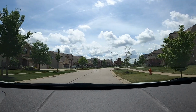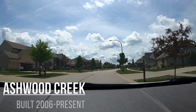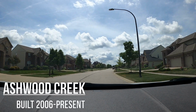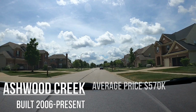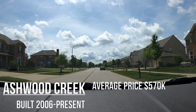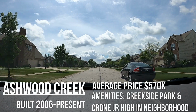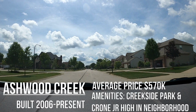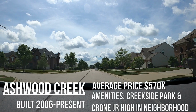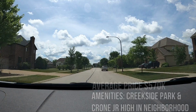We're currently driving through Ashwood Creek. Some of the homes were built in 2006 and they're still building out the rest of the neighborhood. You can still find a lot, which typically sells for around $225 to $250,000, and you can build something brand new. This is District 204, so they go to Neuqua Valley High School, and the average price point is around $570,000. Of course, there are homes that push $700,000, and then you can find houses that are around $400,000 as well.